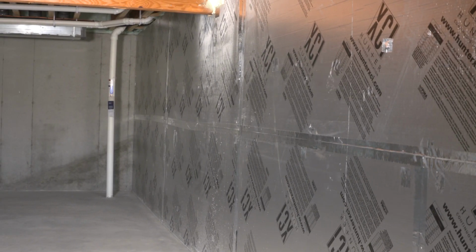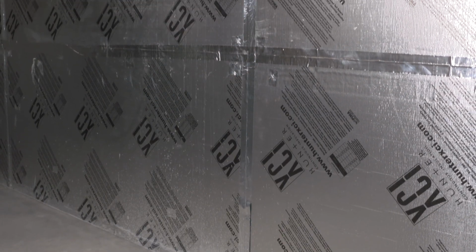And what is it that you have covering the walls here in the basement? This is added rigid foam insulation that's going to slow down energy transfer from cold outside soil to the warm basement. Okay. So let's talk about the air inside the home, heating and cooling.